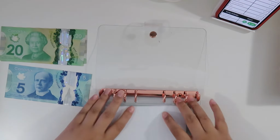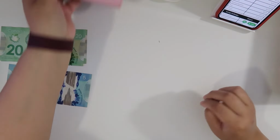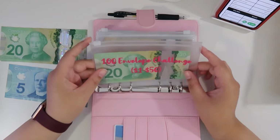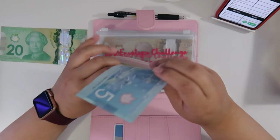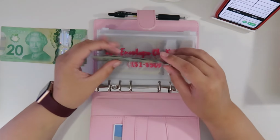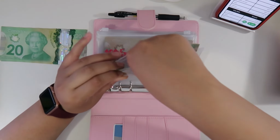Perfect. So we are on to our last binder, which is our challenges. Okay, so we have the 100 envelope challenge, which I am putting $6 in today. So I have a $5 bill. So we have 20 and 5, and then the dollar is from my change that I've had over the last 2 weeks.